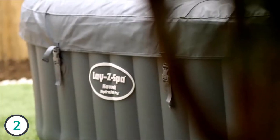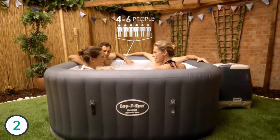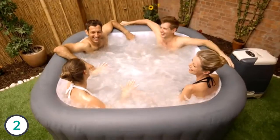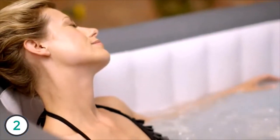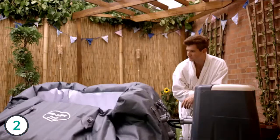Introducing the Lazy Spa Hawaii Hydrojet Pro. Relax and unwind in your very own Lazy Spa. Designed for 4 to 6 people, the Hydrojet Pro massage system is powered by 8 directional and flow adjustable water jets, as well as 120 surrounding air jets. This rejuvenating massage offers a similar massage experience to a fixed hot tub for a fraction of the price.